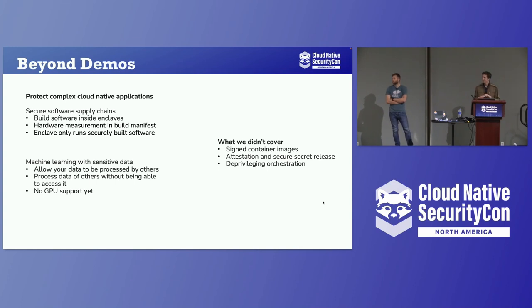And then think about this. You could also use that as basically an admission controller for confidential containers. So you could say, okay, I'm going to have my workloads run in confidential containers, but I will only run containers that have been built inside of confidential containers. Or what about the firmware of confidential containers? What if we could build that inside of confidential containers and have this manifest that has hardware root of trust connected to it? Pretty cool idea. So we think it has profound implications for how you can securely build software.